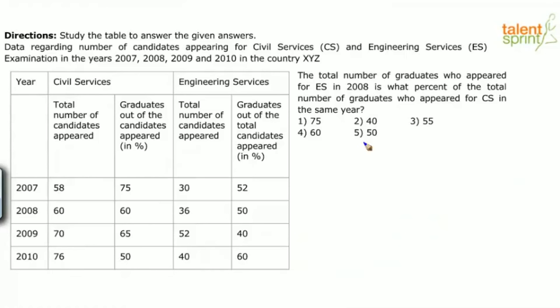Nirmal, Hina, Ranjit, Ranjita and Sangita, all of you have got 50. Let's look at the solution. So what does it say? The total number of graduates who appeared for ES in 2008 is what percent of total number of graduates who appeared for CS in the same year?